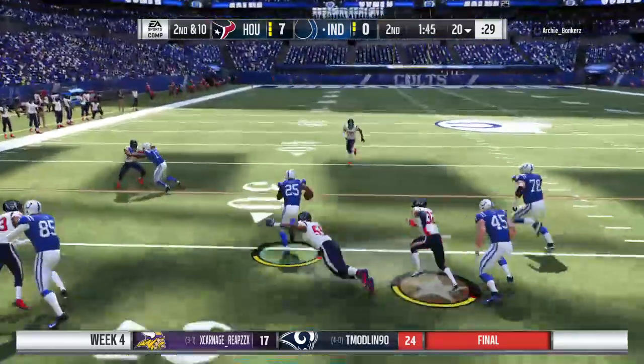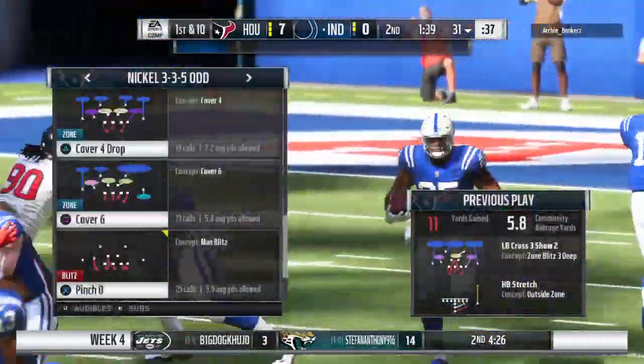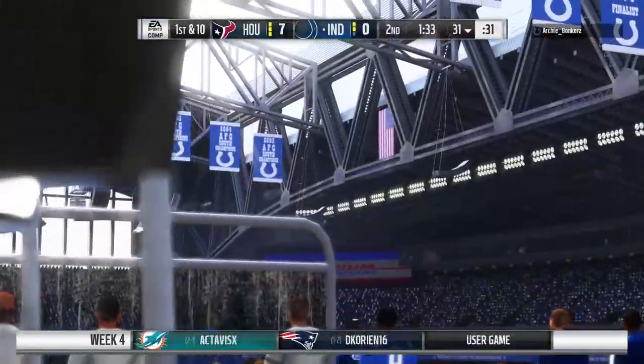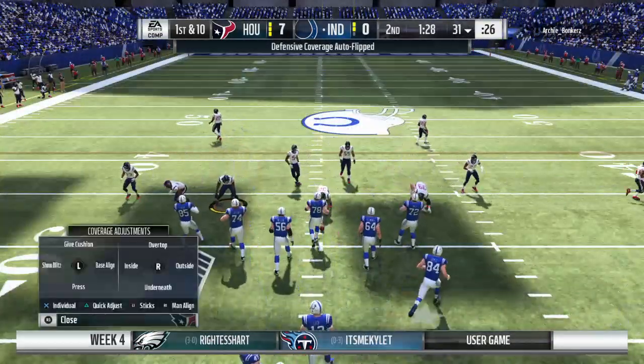Now a carry from Mack. And he's got it past the 30 before he's hit and dropped. A gain of 11 that time and a Colts first down. Exactly what they needed right there, because they needed to use the ground game to take some pressure off, because the quarterback's been struggling a little bit. Line of scrimmage, the 31 now on 1st and 10.